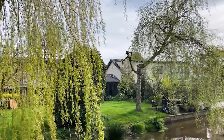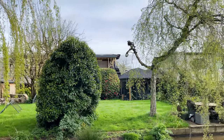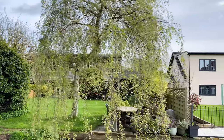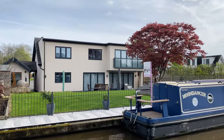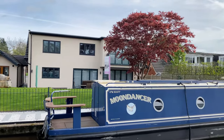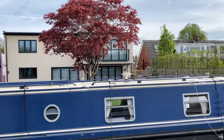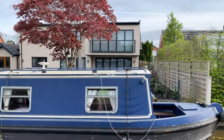Looks like somebody's having a major extension done here. Just behind the bush, new roof, new section coming on. And this place is up for sale now. I wouldn't mind this myself. I could moor AmyJo at the bottom of the garden here, and what a view you get outside. Your own back door, eh? Lovely.